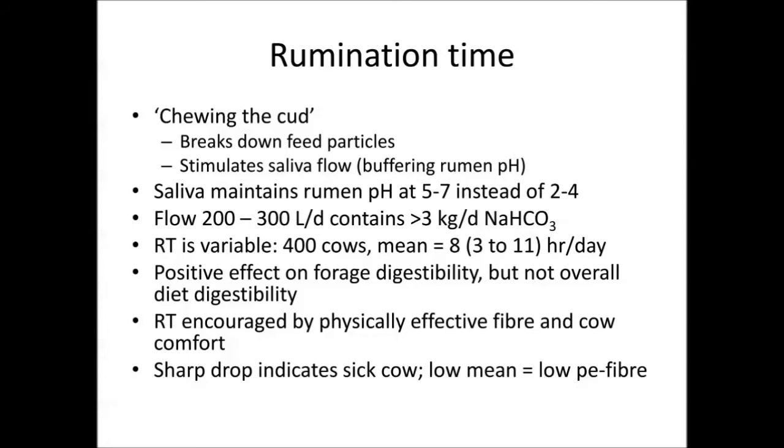Cows ruminate a lot more when they're lying down comfortably. The longer they lie down, the more they ruminate and the more they digest their forage. If there's a sharp drop in rumination time, then that usually indicates a sick cow. But as I showed, it may be just a cow in estrus, so don't call the vet immediately. If there's a low overall mean in your herd, then it could mean there's low physical effective fibre.